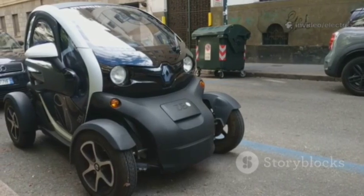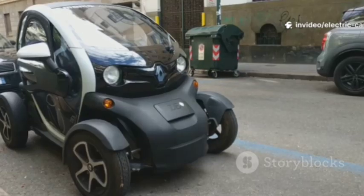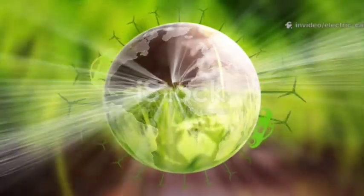BYD's Dolphin is an exciting electric car coming to markets worldwide, especially for those looking for an affordable option with solid features. With an estimated 94 horsepower, 205-mile range, and 40-minute charging, expected to start around just $22,000.